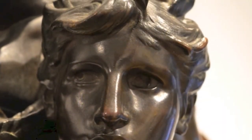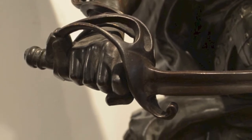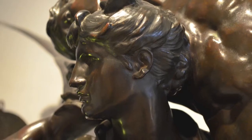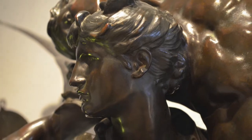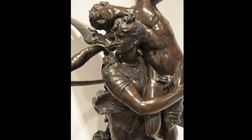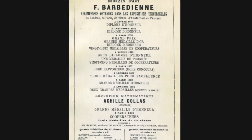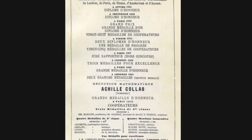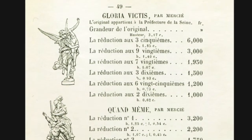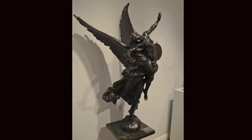The chasing and finishing of this Gloria Victis by Mercier is typical of the techniques employed by French founders from around 1800 to the end of the century. The viewer will immediately recognize the differences between Marie d'Orléans' Jeanne d'Arc and Mercier's Gloria Victis. Cast by the firm of Barbedienne, the sculpture was available in various sizes, ranging from 24 inches to 72 inches. This example is the 55-inch size.